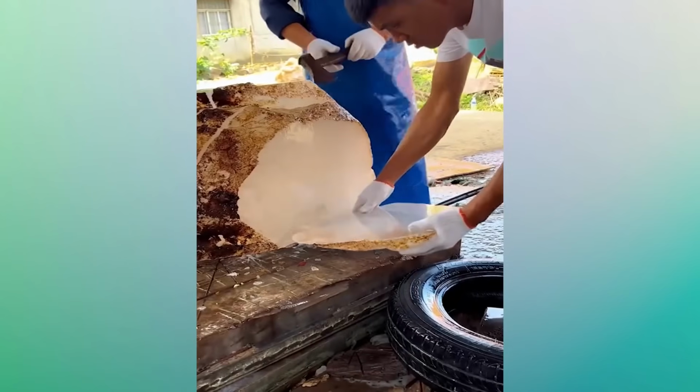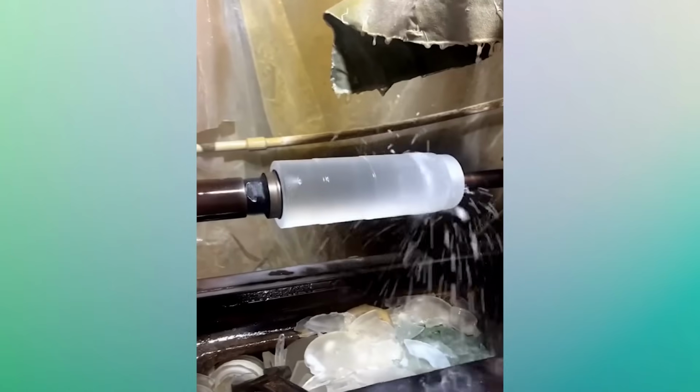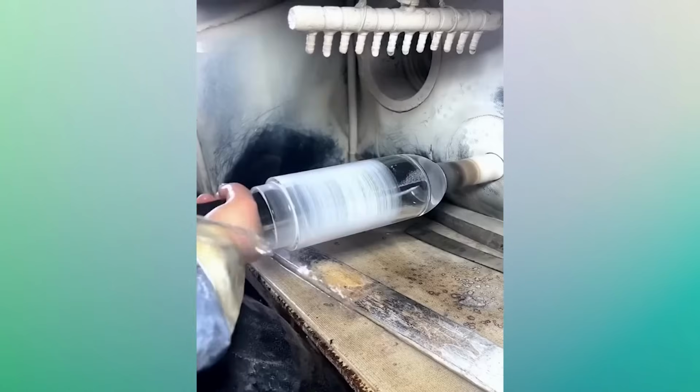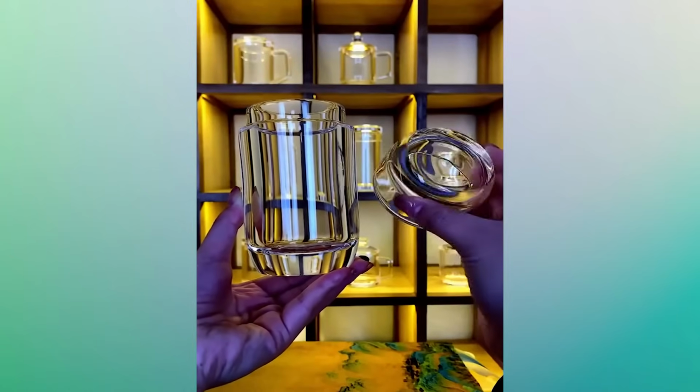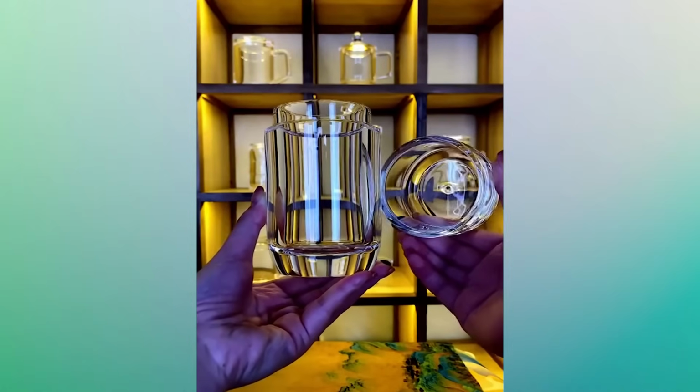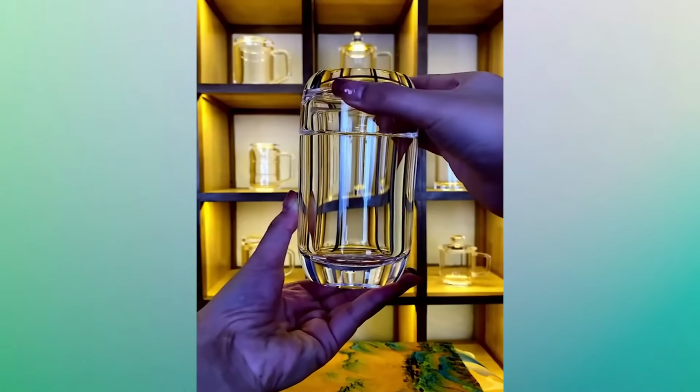Transforming nature's raw beauty into functional works of art right in your kitchen. They can withstand high temperatures, heavy use, and are less likely to chip or break compared to ceramic or glassware.